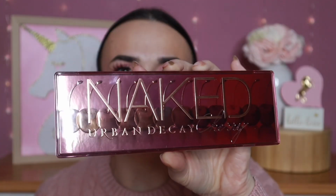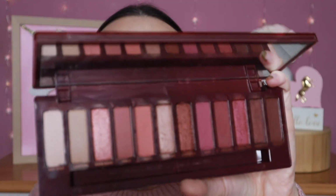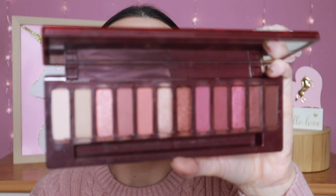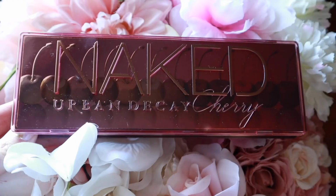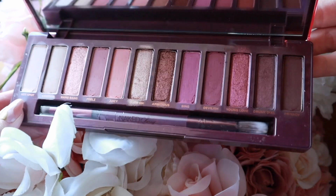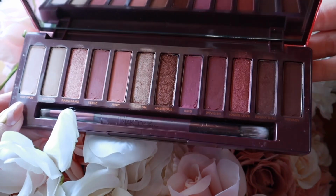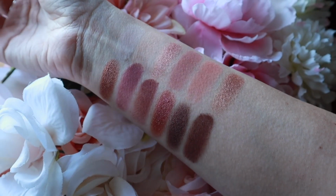Now here's a palette that I definitely think pulls more on the berry side, and we have the Urban Decay Naked Cherry Eyeshadow Palette. I mean, talk about a classic here. I don't think they even still make this palette now, but I always loved it. It was one of my favorite palettes that Urban Decay had. This one, and then I do really love my Wild Greens palette from them. The Wild Greens palette would be my favorite palette, but I really liked this one too. I think this is just a really pretty palette.